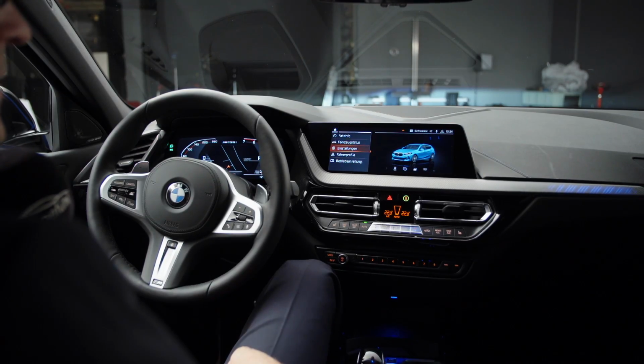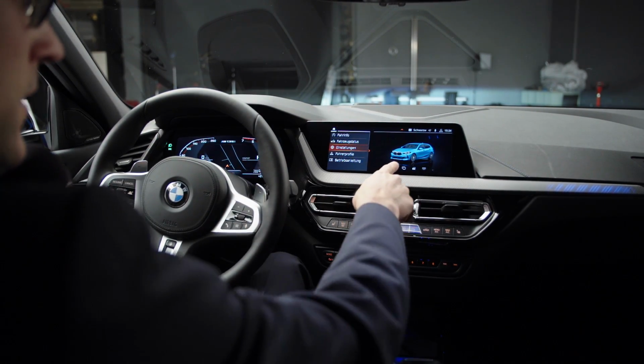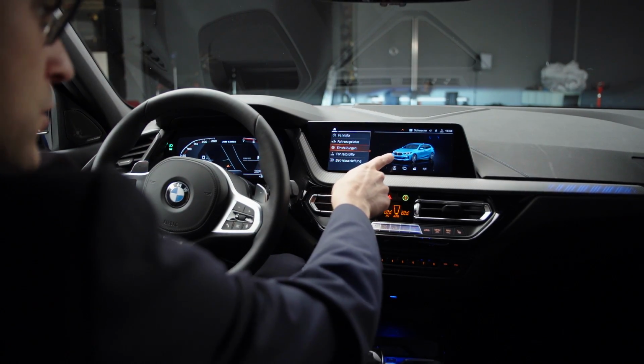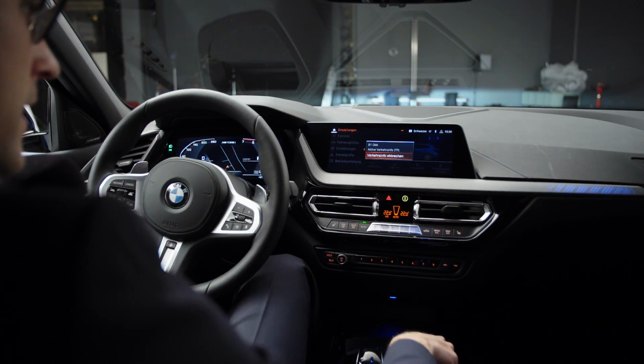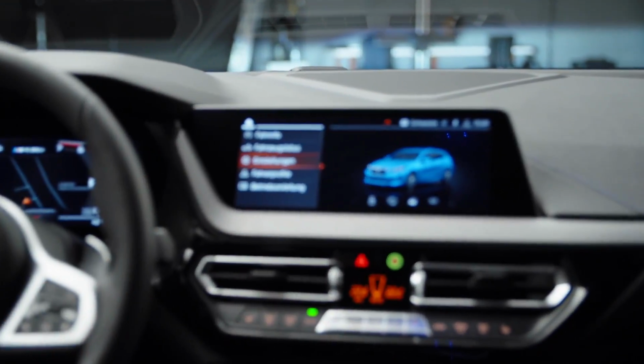And here in this interior you can see, it's not too different. Also again, the optional bigger screens. Here you have the nice visualization. So in the final versions you will always see your car with your color. Oh, we'll get traffic info. Your car with your color right there on the screen, also on the left part.